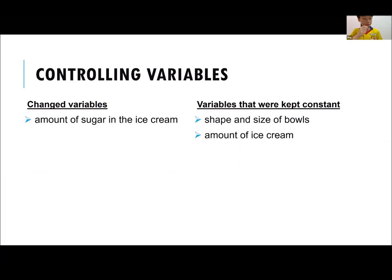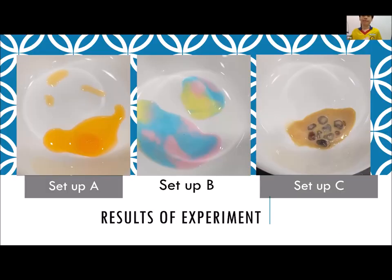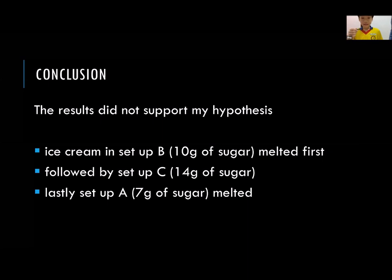My only changed variable was the sugar amount in all the ice cream. The variables I kept constant were the shape and size of the bowls and the amount of ice cream. I used 3 types of ice cream with different amounts of sugar. After 5 minutes, the ice cream all melted. I observed that the ice cream in setup B melted first, followed by C and A.